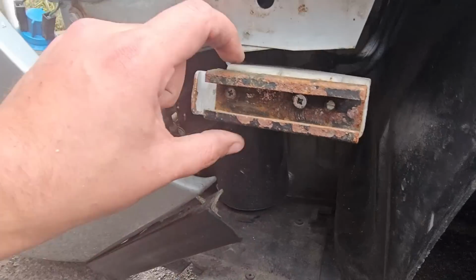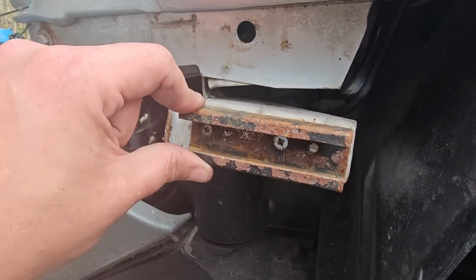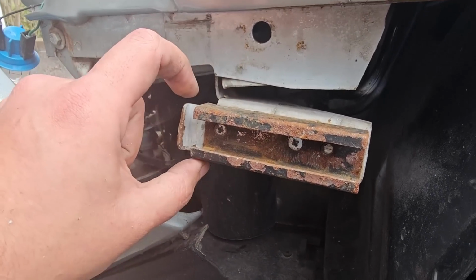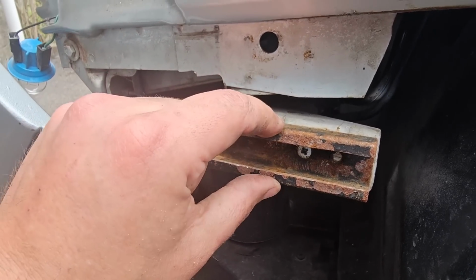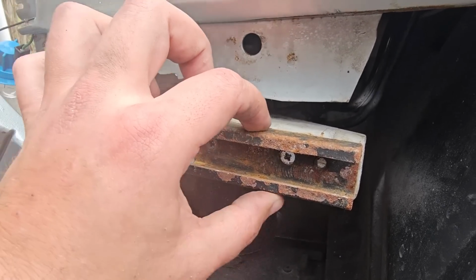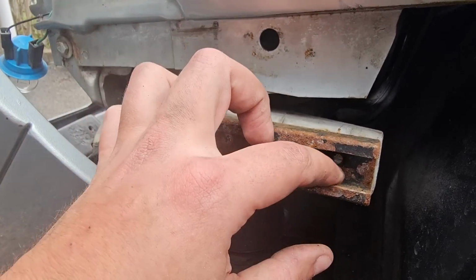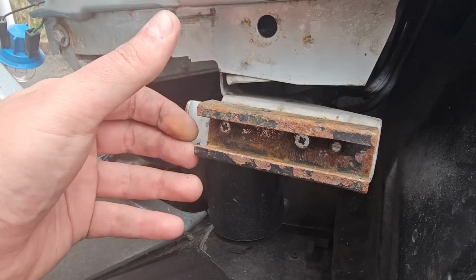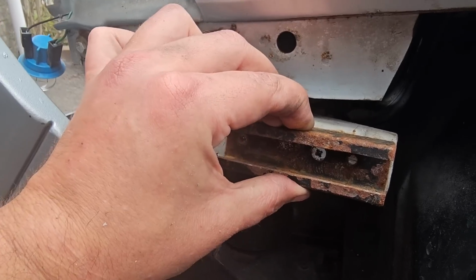This isn't a factory part, this is an aftermarket part made by a chap called Adrian on the 800 owners group. He doesn't make them anymore, so I was lucky to get in there. But the factory ones are sort of plastic lined, and what happens is the water gets into the plastic and it holds it against the metal inner, and then these splay out, so then the bumper droops there. So you get these to cure that problem.